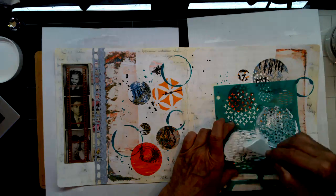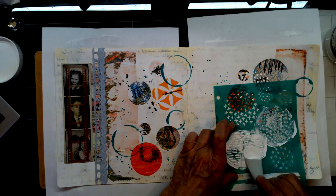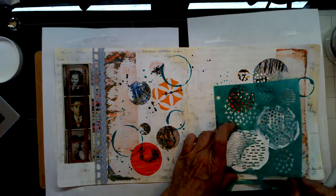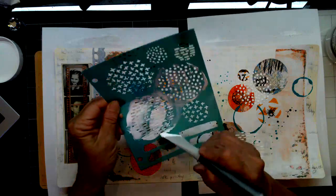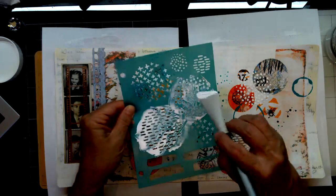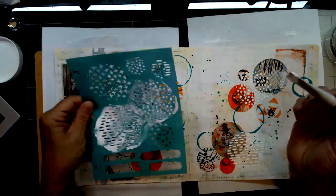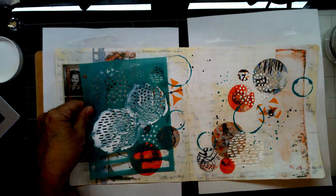One thing I did not do is take a pan of water in with me to dump my stencil in as soon as I'm done. So I will run to the sink and throw it in, because you don't want to leave modeling paste on your stencils. It will harden. And it might get stuck into your little prints, and it makes it so that the next time you use it, your print's not as clear.